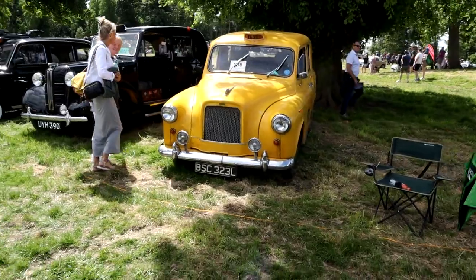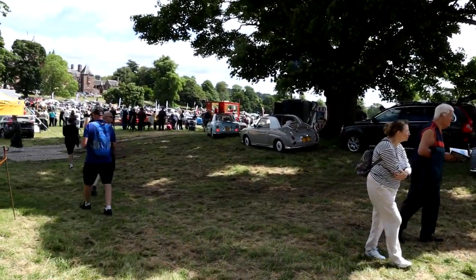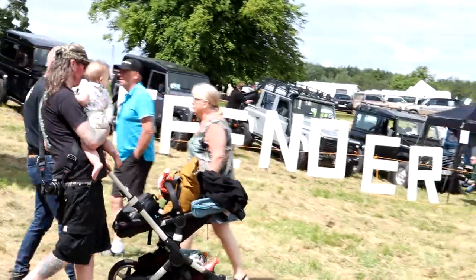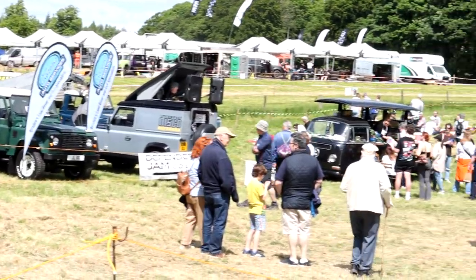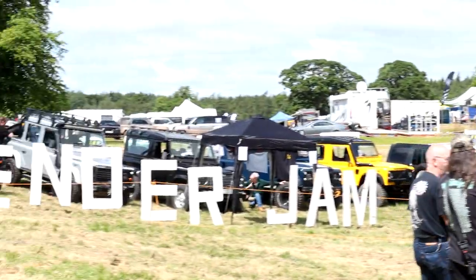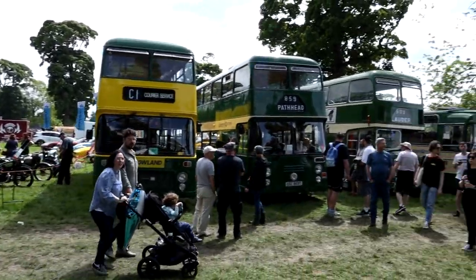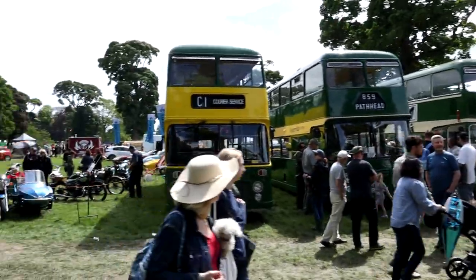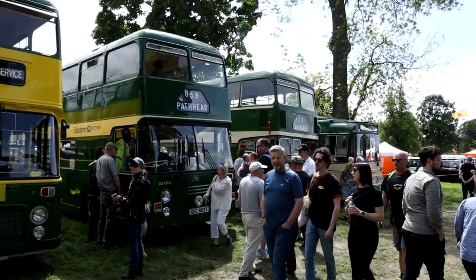Absolutely fantastic to see. I found a parade of Nissan Figaros as well. Over there is a selection of Land Rover Defenders and a Volkswagen Camper Van as well. And when I say they've got everything here, there's even buses. Admittedly, only a small selection, but there is some vintage buses here.